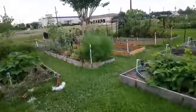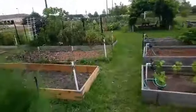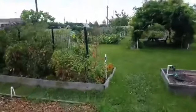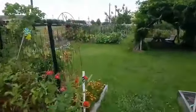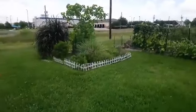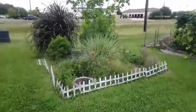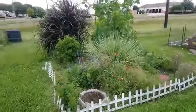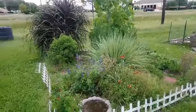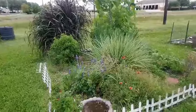So you can see this is all production beds, vegetable production out here at Pearland Community Garden. Again, shout out to our community garden members, the city of Pearland, and keep Pearland beautiful. This is another bed that I've been helping to manage and putting together. Excuse me for the falling down fencing on there. I need to get some money for it. So we have some plants. It's a mix of natives and appropriate adapted plants.